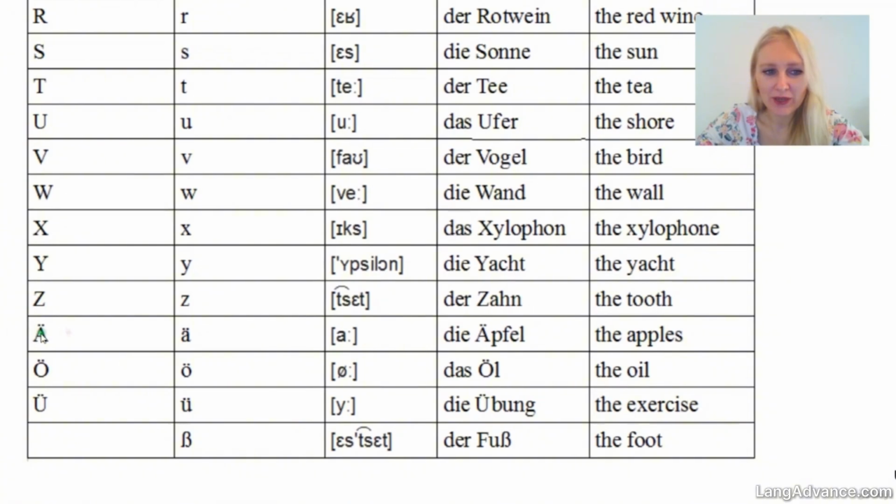And now we have some special letters here, which are Ä, Ö, Ü, okay, that takes some effort to practice. Well, not for everybody, but this is usually something that gives the German students some trouble, okay? But it's possible, you can learn it, you just have to practice a little bit. So we either call it Ä or we call it A umlaut. It's like a mix between the German E and A. Okay? Die Äpfel.